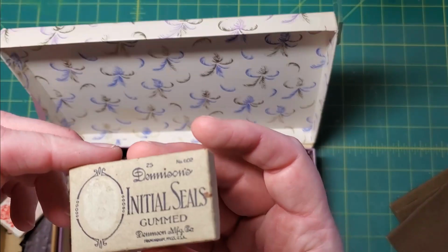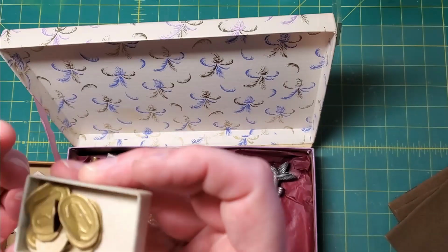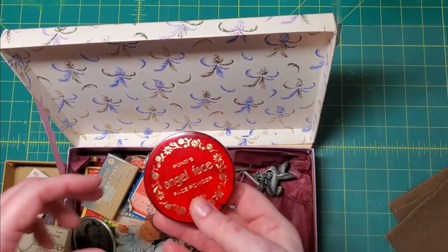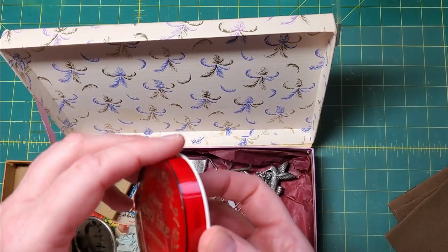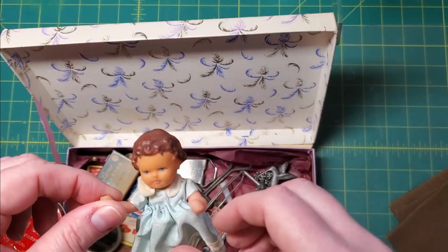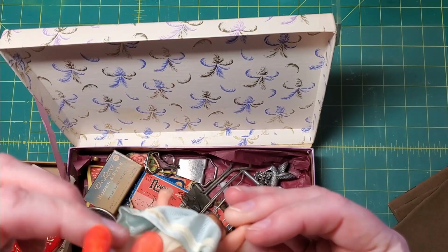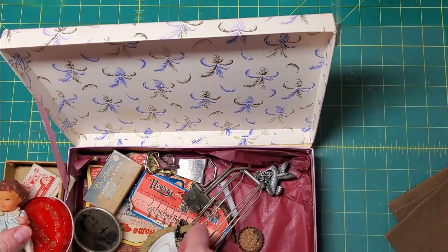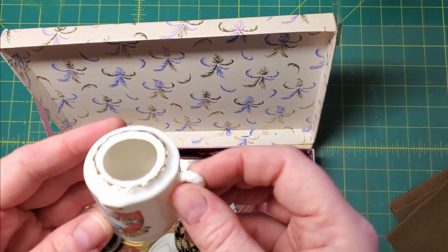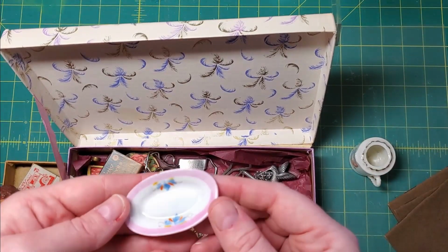Here's another one. This is Denison. And these, there's some more in there. These ones are all bees and they're gold. Empty box of face powder. This is one disturbing looking rubber doll. She feels really gross. Little pieces of china. This one says Gemma on it, and it has like this little pouring spout. A little plate.